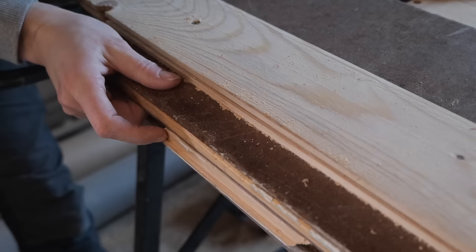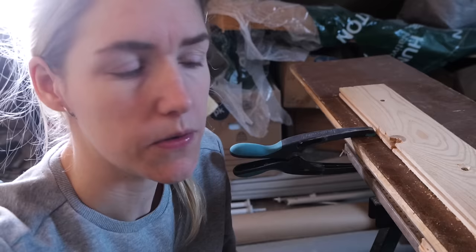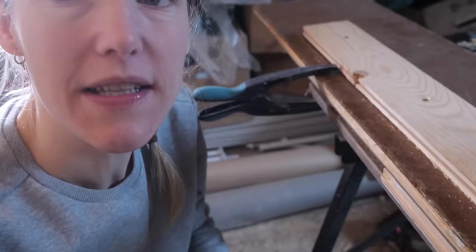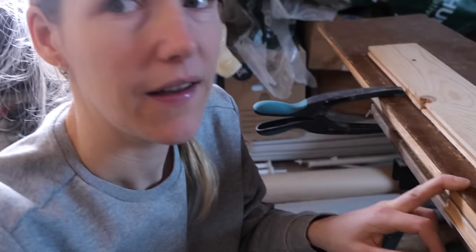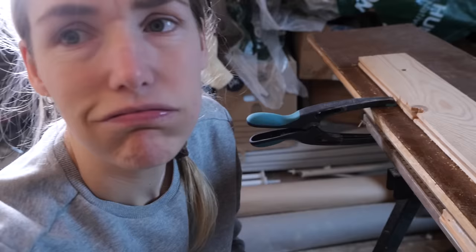I made another little setup. I actually don't know what it's called, but you can buy these in metal specifically for circular saws and stuff. But I'm too poor for that. So yeah, I've made this. It seems to be working alright. I guess I could make something like this for the 45 degree cuts as well, but I don't know if I can be bothered. We'll see.